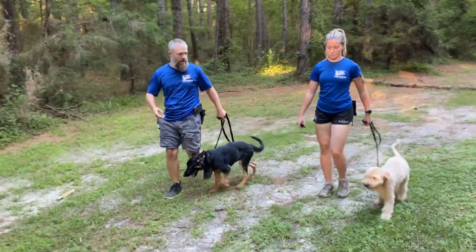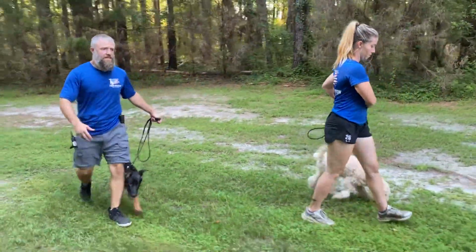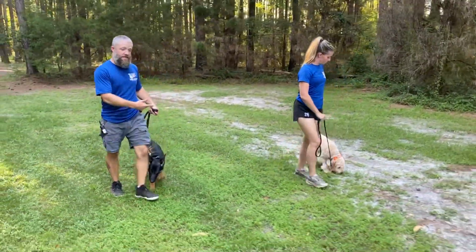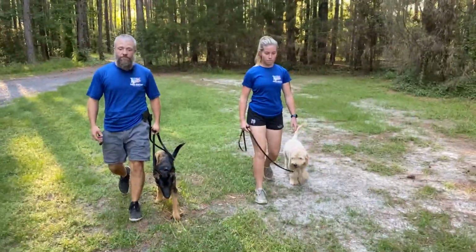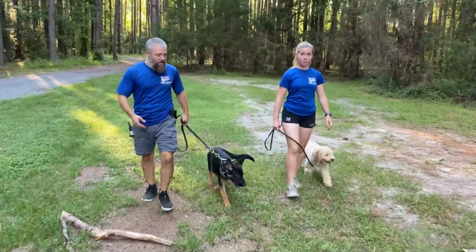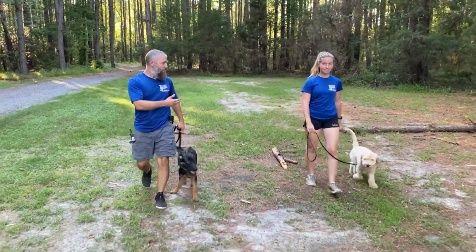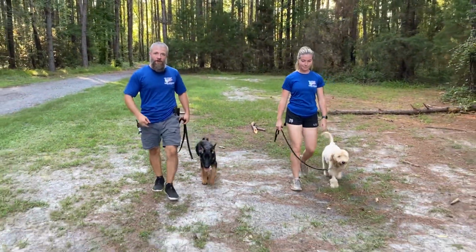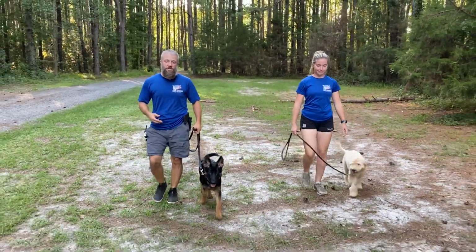So we're going to turn here and head back towards where we started. But let's just say as I start walking, Leia starts reacting at Sunny. She starts barking and lunging and displaying aggression, right? This would be a good indicator that we're not going to allow them to play, and we've got some work to do. And if Aaron and I are friends, which I think we are, right? This would be something that maybe we want to work on on the side and do multiple sessions if that happens.